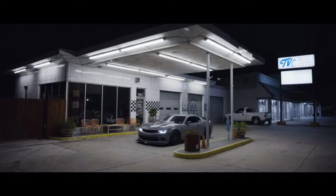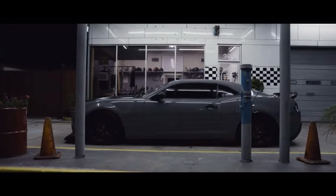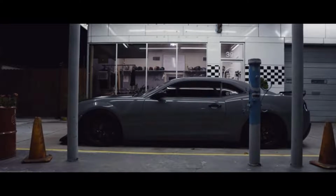Next is it has a surprising amount of space in it. It definitely is not a family car by any means necessary, but if you do need to haul the homies around, it's going to get the job done, and I like that about it.